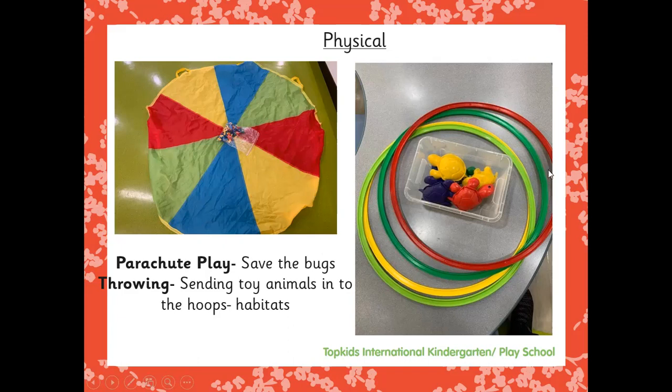And the other side, you had the hoops and turtles. We were throwing the animals, the turtles, into the hoops, and it was to do with habitats. You're sending the animals back to their habitats. The same way we spoke about plants growing in the desert and forests and under the water in the ocean and things. So it was all intertwined. And I think that is it. That is it. Okay, a quick one.